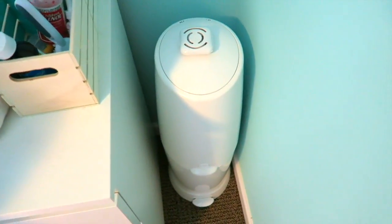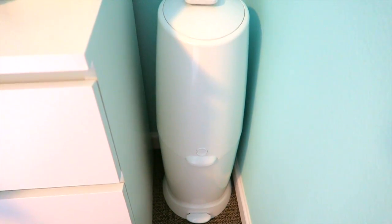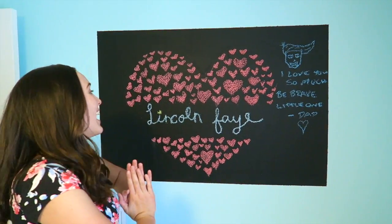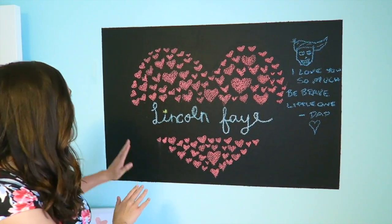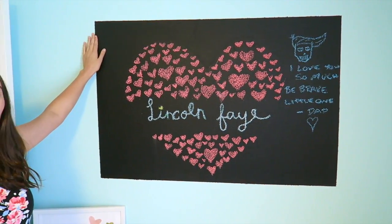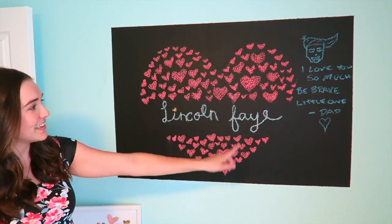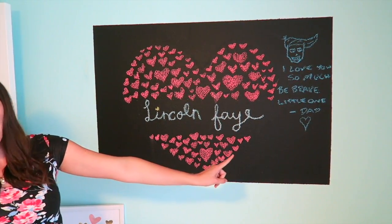Then, of course, we have our diaper genie, which I had to live without for 4 months, and I almost died. I hated it. Okay, next is probably my most favorite thing in her room, and it's her chalkboard wall, which is essentially just a part we taped off and painted with chalkboard paint. And then I just drew this on here, and then that's a note from Justin before he left for deployment.